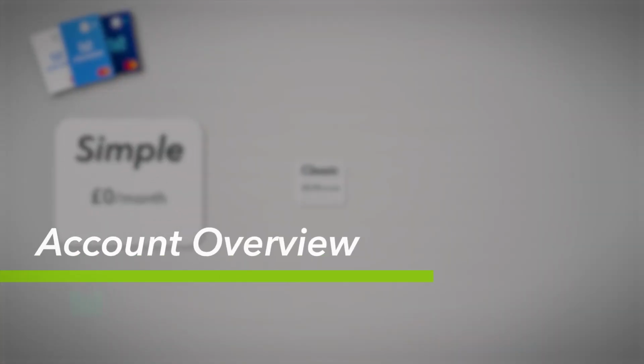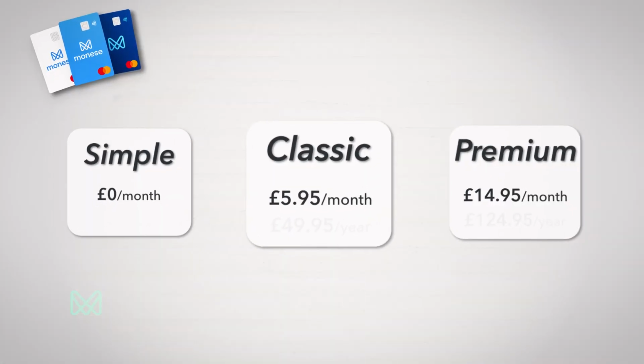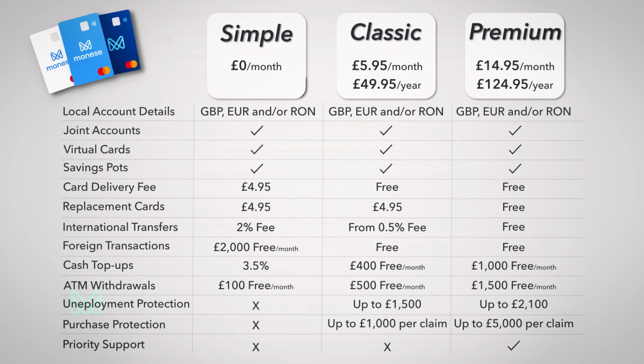Now, once you've successfully opened your account, you'll have the choice of these three plans: simple, classic and premium. These prices for the accounts are monthly, although you can pay an annual fee and save up to 30%. Simple gives you local account details for GBP, EUR and for Romanians RON. You also get access to joint accounts, virtual cards and savings pots. Besides that, you don't get much else and you will have to pay £4.95 to receive a physical card.